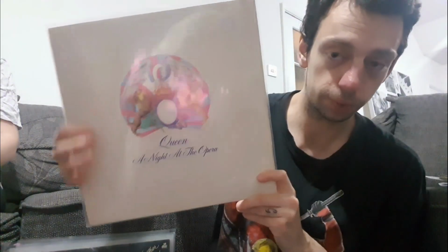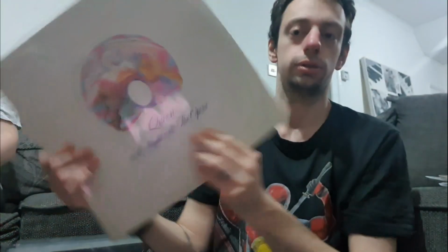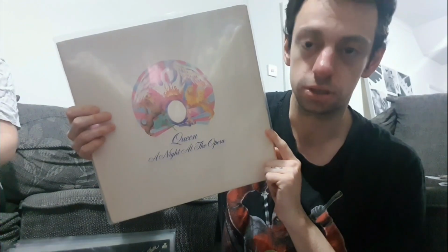Queen's A Night at the Opera. This is a Greek pressing of all things. I don't normally pay attention to the pressing of the album. That one caught my attention because it's quite unique. One of my favourite Queen albums for sure. A lot of big tracks on that one as well.